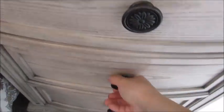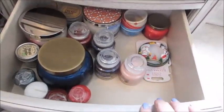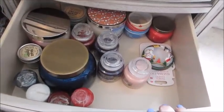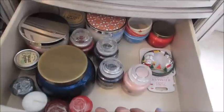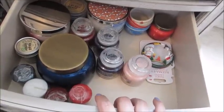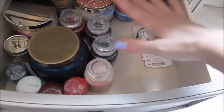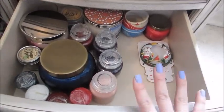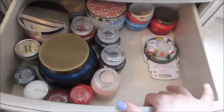In my second drawer, don't judge, and probably my third drawer too, I just keep some overflow candles. Yes, I know I have a lot of candles. These are just the ones that I keep in here that I burn in our room. Most of them were gifts and just kind of things that I'm weeding through. This actually used to be completely full, so I am making progress and really trying not to buy any more candles until a majority of these are burnt and gone.